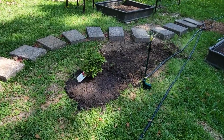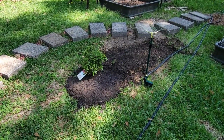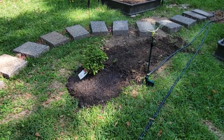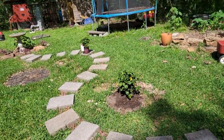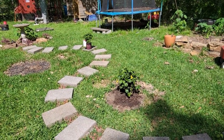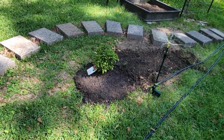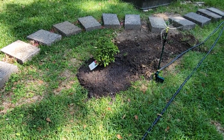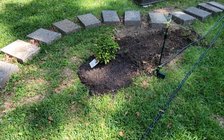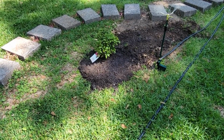Alrighty, well, I got that planted. I'm gonna let that sprinkler go for a little while, and I'm gonna take a break, and then I'll come back and get the other Encore Azalea planted into the ground. Hopefully I left enough space between the sidewalk and the azalea, but if not, I'll trim it back when it tries to overgrow the path.